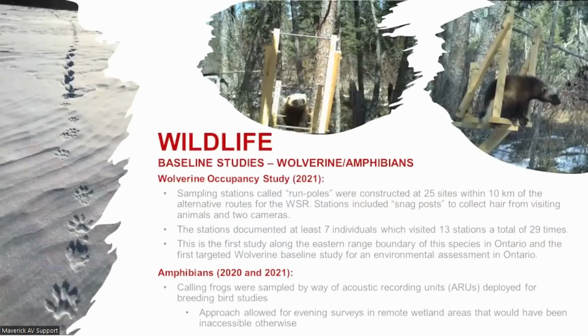So let's talk a little bit next about baseline studies for wolverine and amphibians. We conducted, starting in 2021, a wolverine occupancy study. And so we set up sampling stations called run poles at 25 different sites within 10 kilometers of the planned road center line. And then these stations were set up to include what we call snag posts to collect hair from the animals that would visit. And then there were wildlife cameras set up.